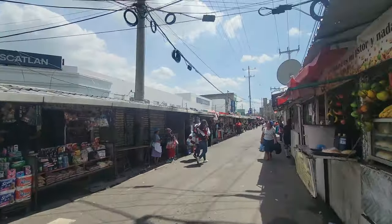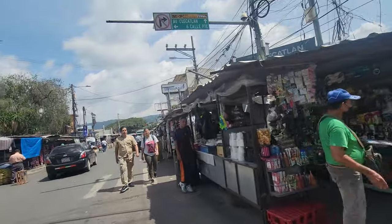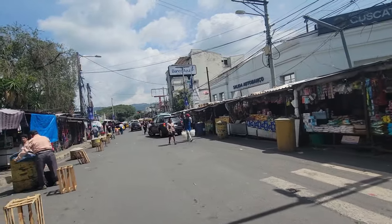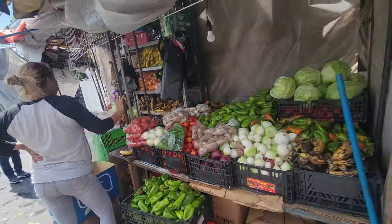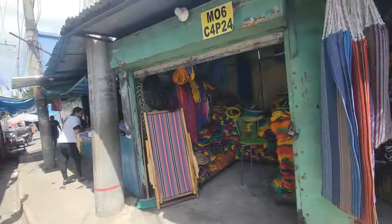All right, well, here's another street that has tons of shops. This is the street I got lost on trying to find the bus station, the bus stop where I'm going to be taking the bus to the airport. Here we got a nice vegetable stand here. Lots of probably most of what you need to make a good meal.